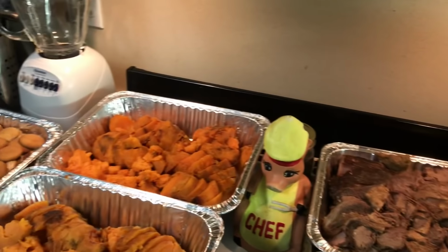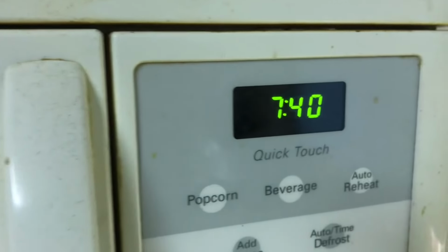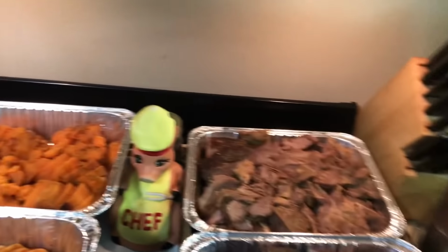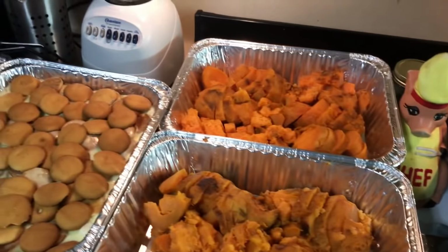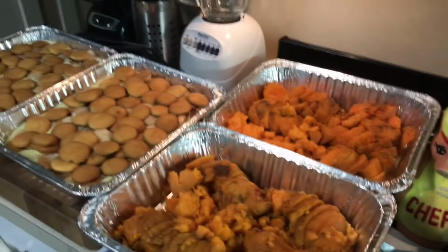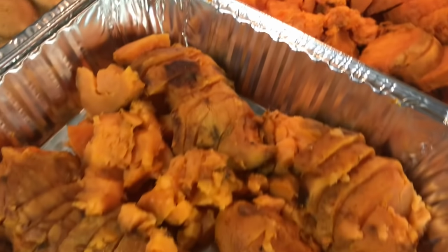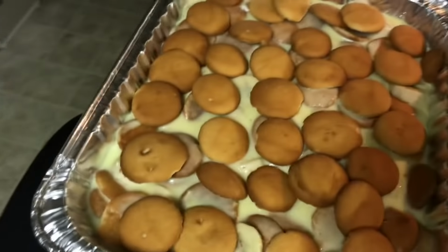Good morning, y'all. It is, what is it, 7:40 a.m. in the morning. I've been up for 2 hours. And I left y'all last night, and I had did my German chocolate cake, pineapple cake, peach cobbler, had my sweet potatoes baked out of the oven. So I got them peeled, sliced here for my candy sweet potato. All I gotta do is put the glaze on it. I got my banana pudding finished.